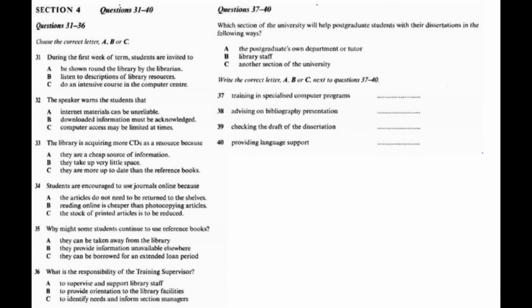So, in this first week, we run a series of talks which focus on different aspects of the library and its resources. You'll also find that to get the most out of the library, you really do need to be computer literate. And so all this term we run small classes which will bring you up to speed on how to access the computer-loaded information. Okay, now let me give you an outline of what's available to you.